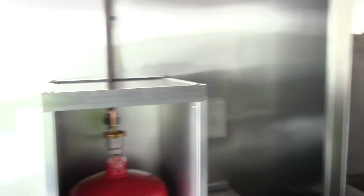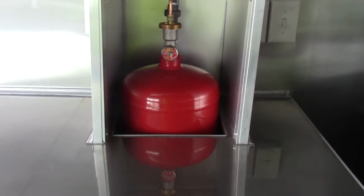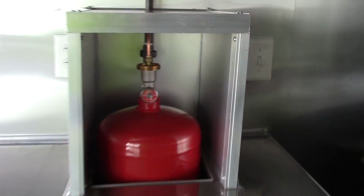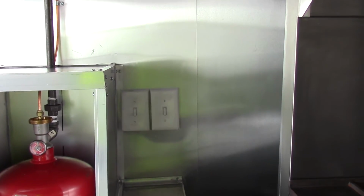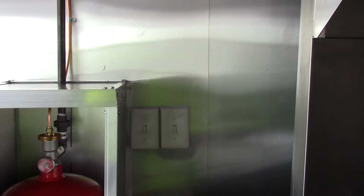Our fire suppression bottle was so big for this hood system I'm going to show you that we had to have it come up through the countertop. We put an enclosure around it, still being able to view the gauge for the fire marshal. We have both the control switches for the hood here; the customer recommended having them here.